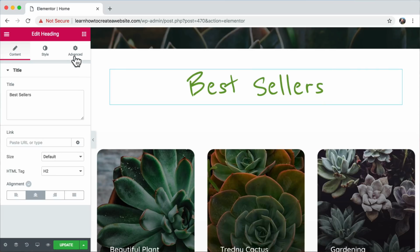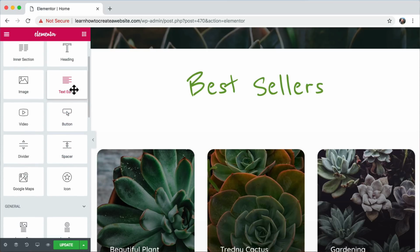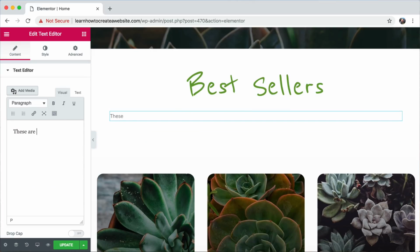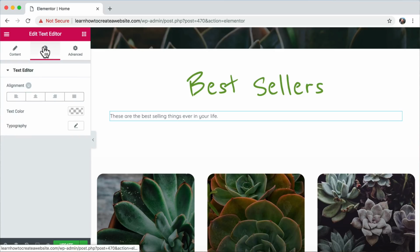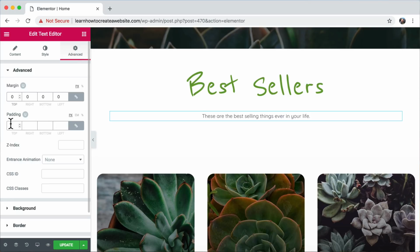Another thing that you can do is add some text below it. So maybe we want some text below it. We just drag in a text editor, and then we put some text: these are the best selling things ever in your life. Okay, in the world. And then we can go to style, and we can center that. And you can also go to advanced, and we can make the margins 0 and the padding 0, or change that.